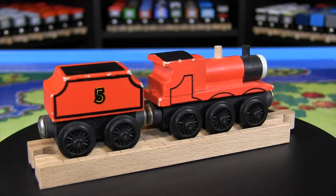This 1993 model may be one of the earliest versions of James produced, as it has a super skinny funnel, an unpainted dome, jet black coal in the tender, and staples underneath. The eyes are messed up, for lack of a better term, but that's because this toy was handcrafted in the US before production was moved overseas the following year.